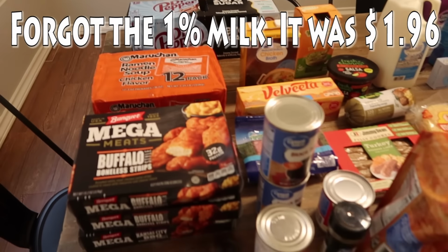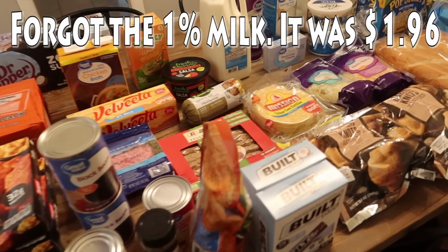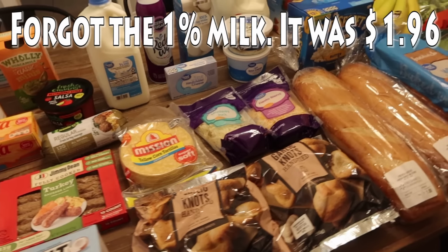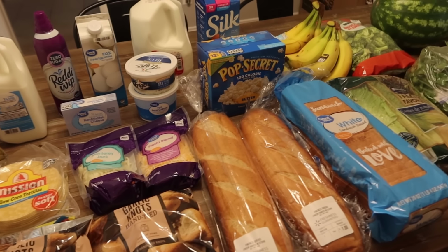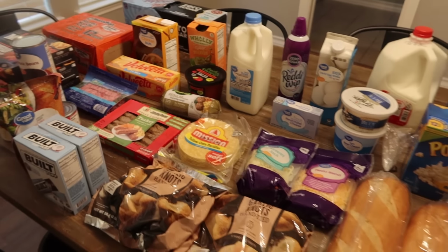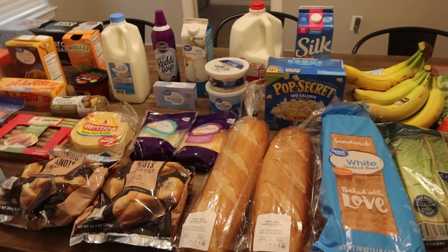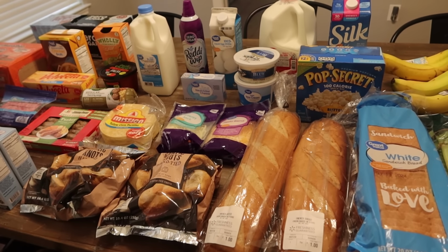But that's it. Everything kind of just stocking up on some faves that the kids like. And then again, trying out some new recipes this week. So got several things for that. But all in all, I think it's a fairly small weekly grocery haul for us as we gear up for moving out of this house.